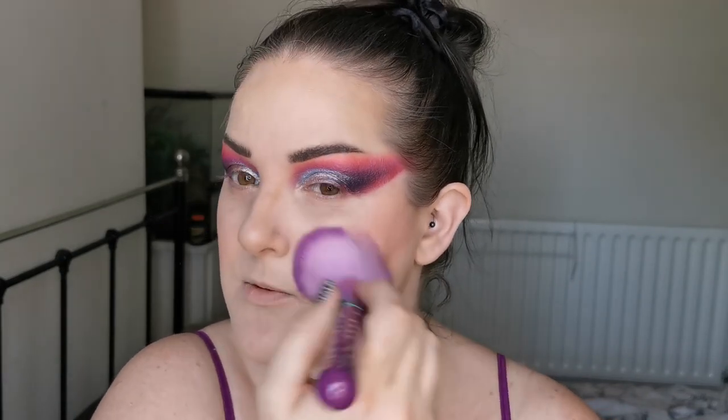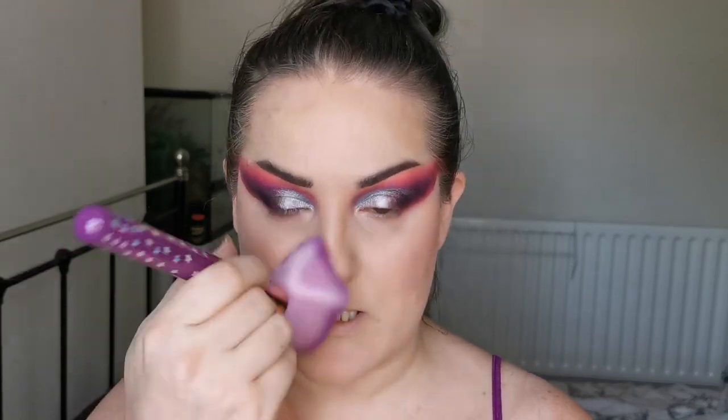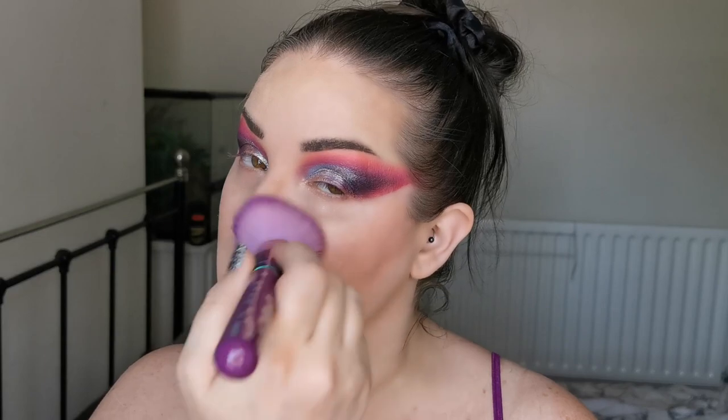So yeah, literally that is all I will take for quite a larger area. But even taking a little bit, you can see how much comes off the brush when you swirl. It's just beautiful and it smells amazing. If you don't like scented products, you're not going to like it, because it's not really overpowering, but you can definitely smell it, and I love the smell.